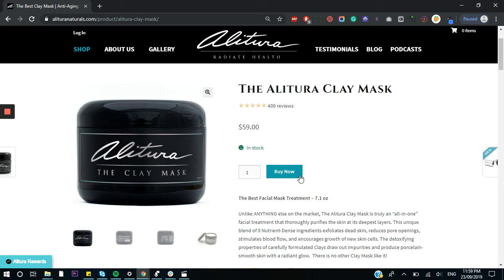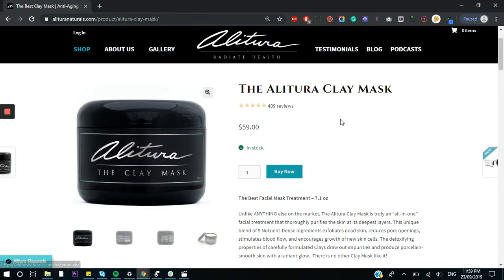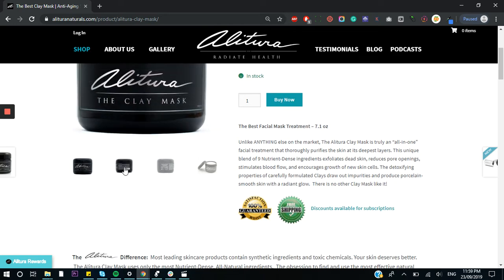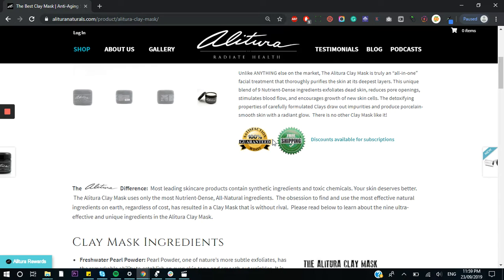So they've used the teal for this button, which I really like. They could have used black, but obviously the teal just pops out a bit more in contrast with the black product and the black menu bar. And we've got some more product images showing the back, showing the open. And then we've got these little trust badges right here.